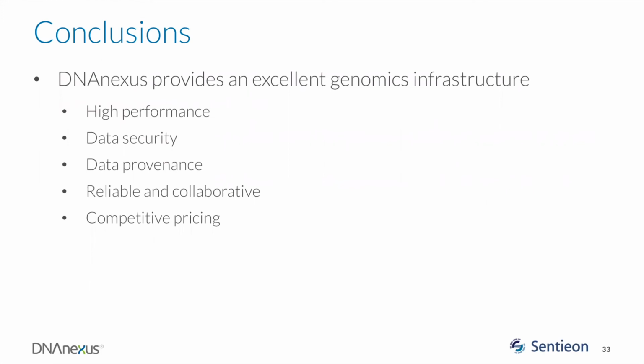So this really works well with the strengths of the DNAnexus platform. Let me just put it this way. The Sentieon tools are really bare bones tools. They're just binary tools for processing genomics data. However, this works really well with the DNAnexus platform, which offers an integrated platform solution for processing your genomics data. Perhaps most importantly, the DNAnexus platform can provide great data security, great data provenance, and a reliable and collaborative environment in which to process your genomics data.